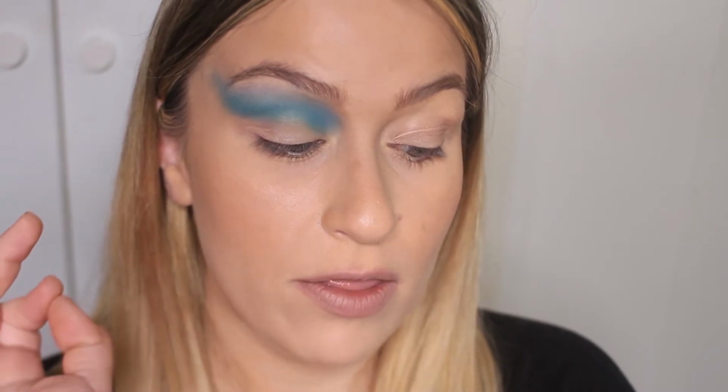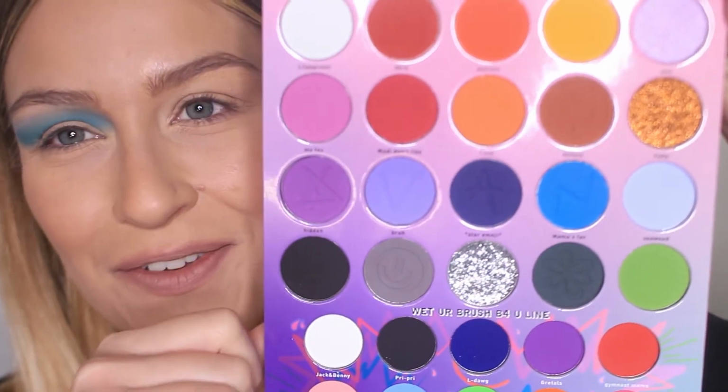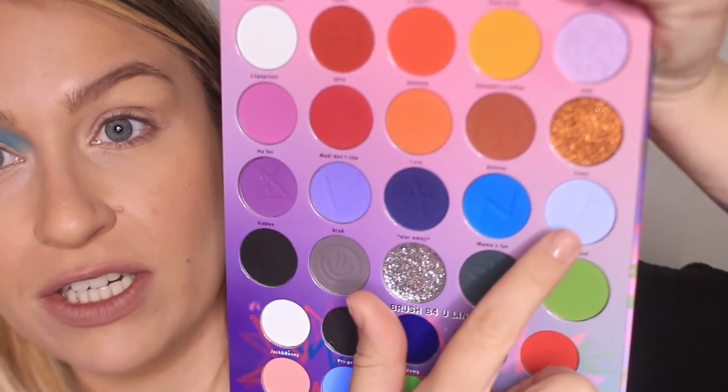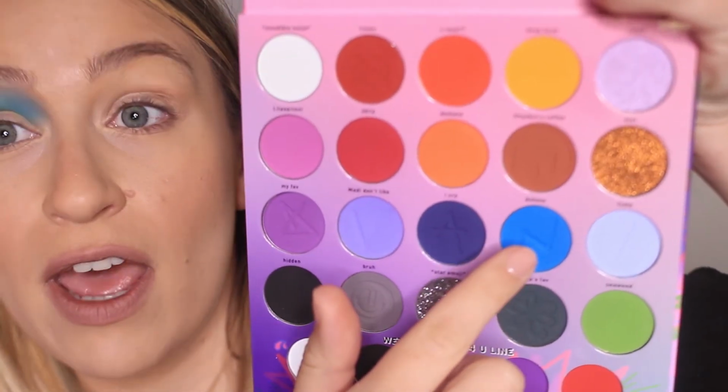Guys, I just realized that I've been reading the names wrong this whole time. I thought the name was below the shade, but actually it's above. So far I have not used Seaweed and Mama's Fave. I've used Fishy, which is this light blue one, and then this one is called Anthony with an F.